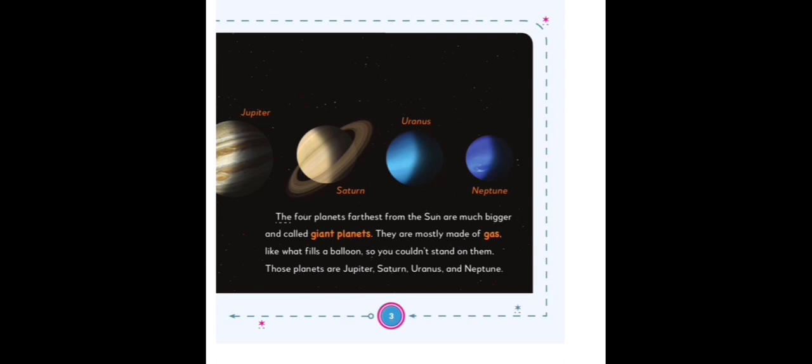The 4 planets farthest from the sun are much bigger and called giant planets. They are mostly made of gas, like what fills a balloon, so you couldn't stand on them. Those planets are Jupiter, Saturn, Uranus, and Neptune.